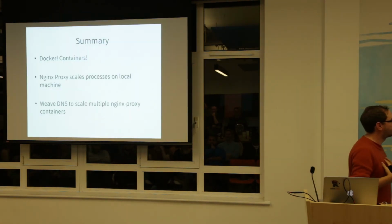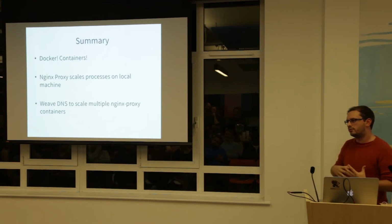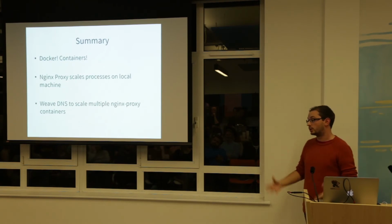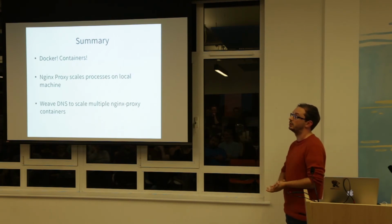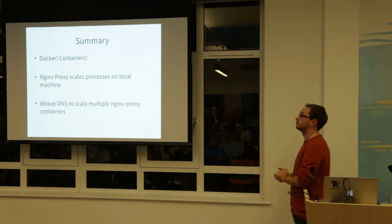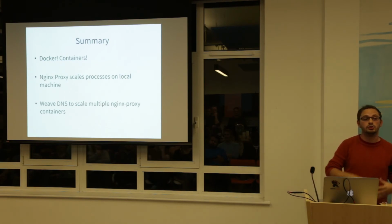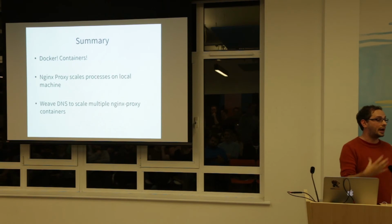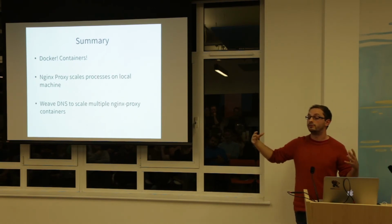So for us, we had this problem. We wanted to get more performance out of our box. We found there was a bottleneck in some of our code. The answer was to use Docker and to bring up multiple containers and load balance across all of them. And Nginx proxy meant that we don't have to write any configuration. It's all done through auto discovery, it's all dynamic, and everything loads. And then Weave DNS will allow you to do this across multiple different machines.